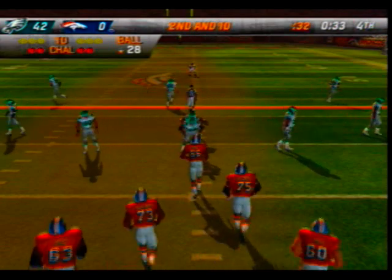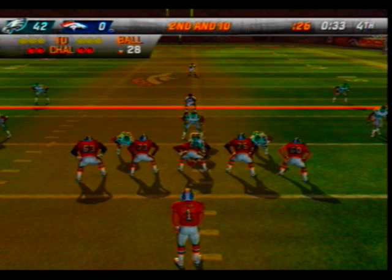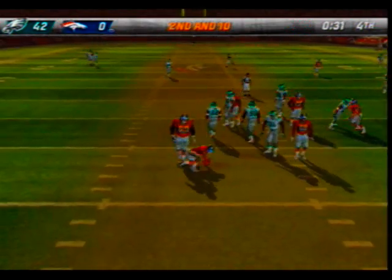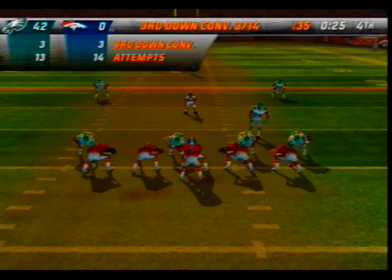Second and 10. Ball on the 28-yard line. Blue Dan, Blue Dan. Blue Dan! We're talking about Green. Come on! They'll bring the blitz. He can't get away. The defense has completely dominated the line of scrimmage. They now have 6 sacks today. He's trying to get them back to the line.